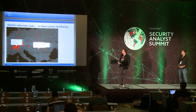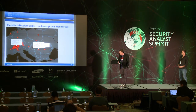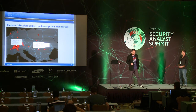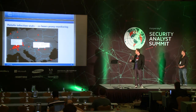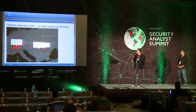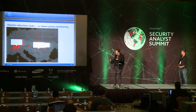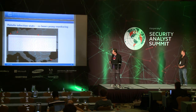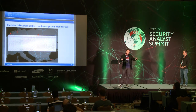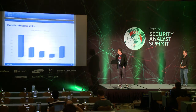Just to get some infection stats, this is 24 hours monitoring. You can see a huge cluster in Switzerland. This is based on sinkhole data, basically. It was the main target, I think. Actually, about 30,000 infections solely in Switzerland. Within the 22 hours, we had proxy monitoring on their command and control proxy gateway. That is basically how the drop data looks when we got a hold on it, and then we just had to parse the IP addresses out, and based on that, see where the infections were located.